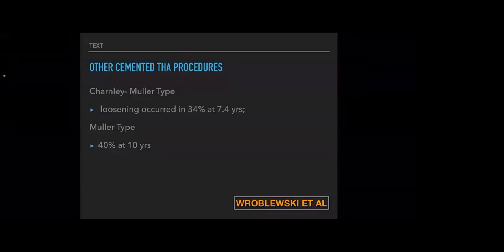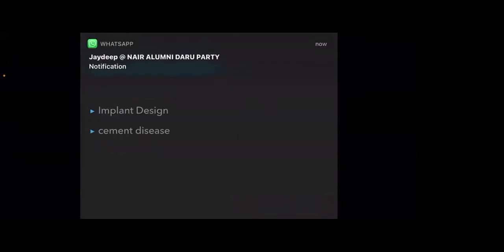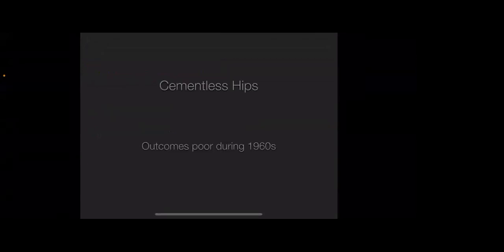Charnley, Muller type, loosening occurred in 34% at 7.4 years. Nothing stands the test of time as much as Charnley's low friction arthroplasty. So Muller type, 40% failed at 10 years. So poor outcome of cemented hips, implant. So all this was dependent on implant design, cement disease. So that is why cementless hips came into reckoning. So outcome was poor during the 1960s, again because of different devices.